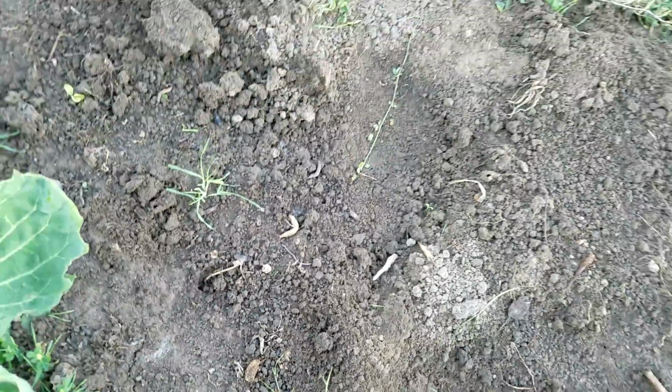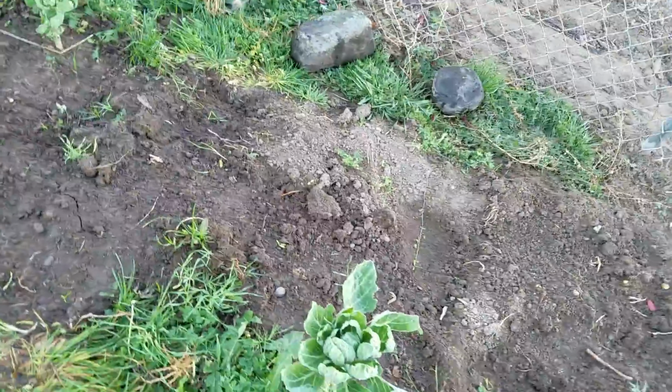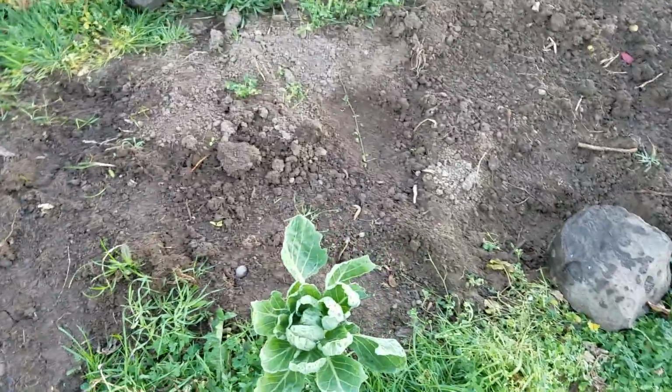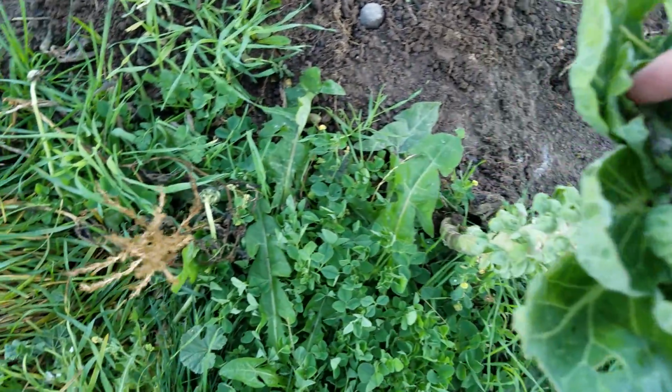So I'm gonna put some slug traps out, which is a cat food can, a little shorty cat food can with beer in it. They'll come out here, drink the beer, die. They'll drown in it. But it's better than I'm eating my Brussels. See? There's stuff in there.